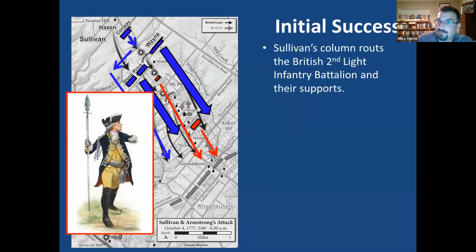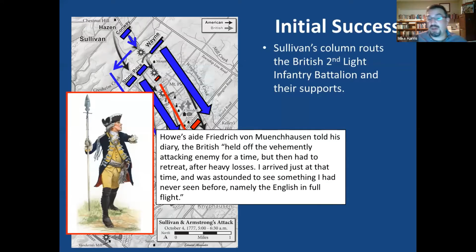This is Friedrich von Munchausen. He's a Hessian officer. He's actually on the staff of William Howe. He's like the liaison officer between the Hessians and the British High Command. And he had been in Philadelphia that morning relaying orders to Cornwallis. And he hears the firing off in the distance, and he gets on his horse and rides like a madman back to Germantown. And he rides into this chaos. And he goes looking for William Howe in this mess. And this is what he writes about it afterwards.